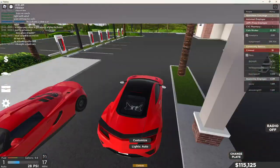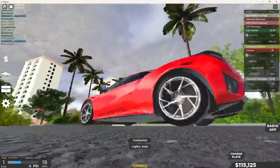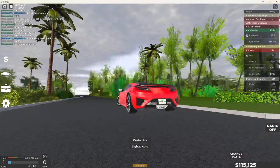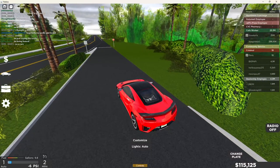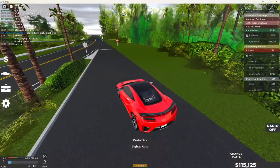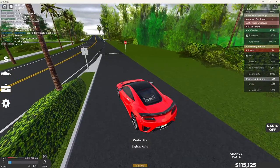Now, it's the first thing that we're going to do today. So, we're in the Bayside area. And now, what are we going to do? Now we're going to do the 0-60 test. We did the 60 test, right? So, we're going to make it line up.